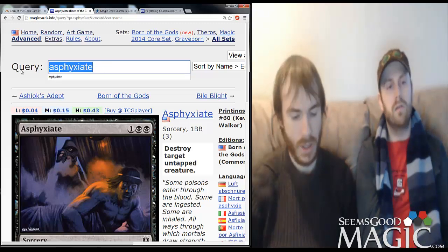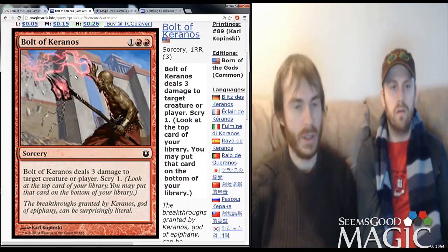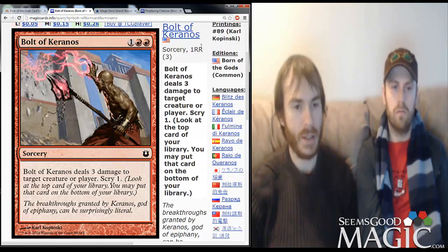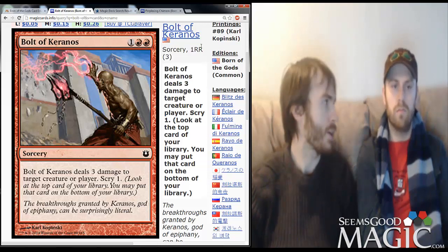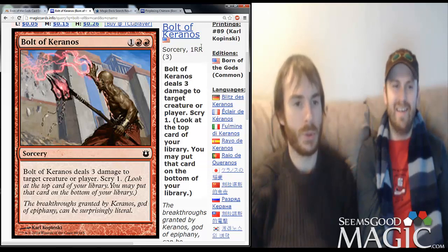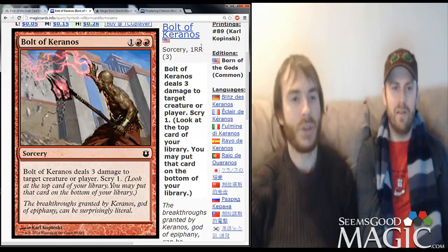Let's talk about the red bolt spell. It's Bolt of Keranos. 3 mana sorcery. Deals 3 damage to a creature or player, scry 1. I had one in my pool, I played it. It's not bad. We knew it was playable. I think we were obviously a little underwhelmed because it's a sorcery. What can you say about 3 mana, 3 damage, other than you're going to play it?